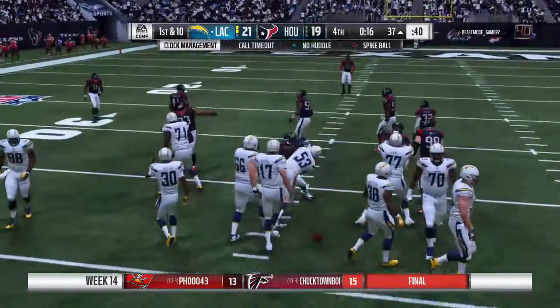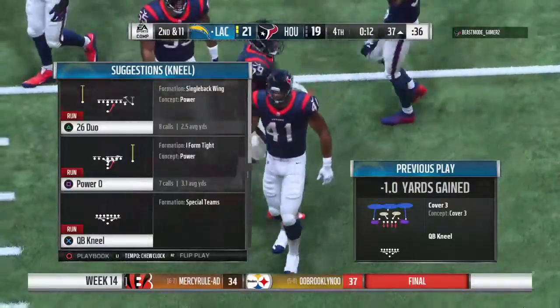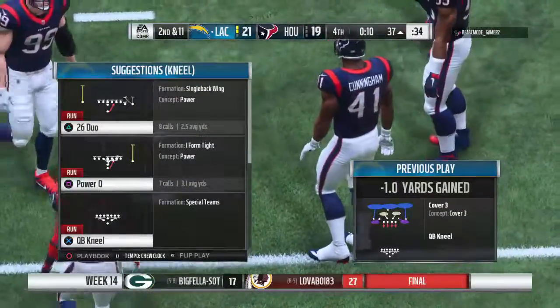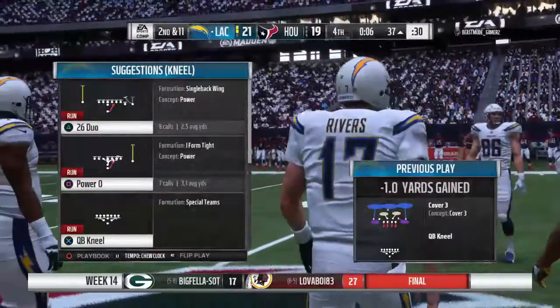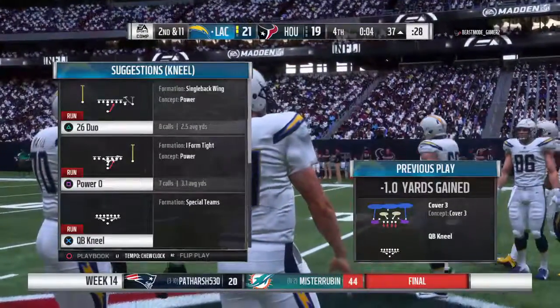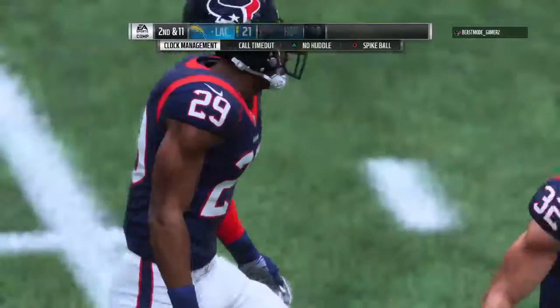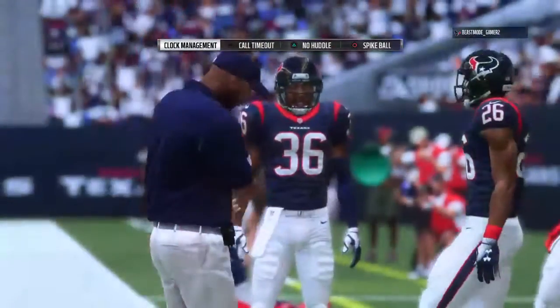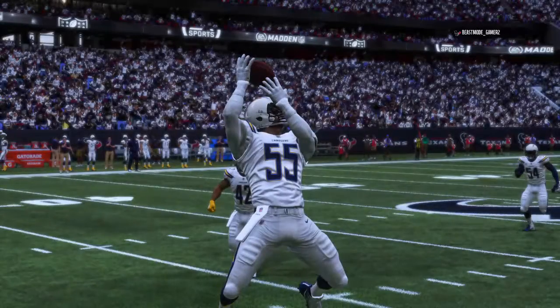They'll go ahead and take the knee here, and the unbeaten season will continue. A road win in the National Football League. Charles, you never take that for granted, no matter who you're playing, no matter where you're playing. You take it and you run with it.